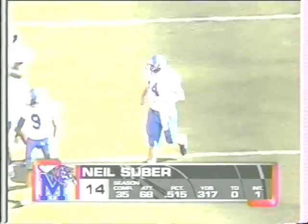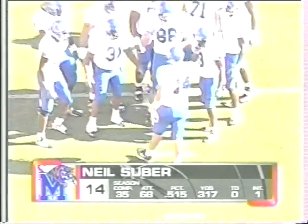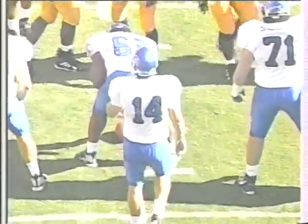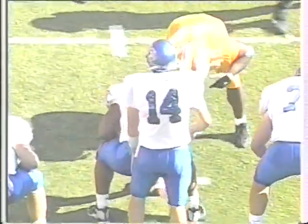Of course, they have lost Loudermilk, their place kicker. Tennessee discovered this week that he had a stress fracture in the lower back, and he's out for the season, so it's changed things. Alex Walls will be the place kicker. Leverton will, in addition to punt, do kickoff as well. Suber, who's a big quarterback, weighs almost 240 pounds. We'll see a couple of quarterbacks for Memphis today.